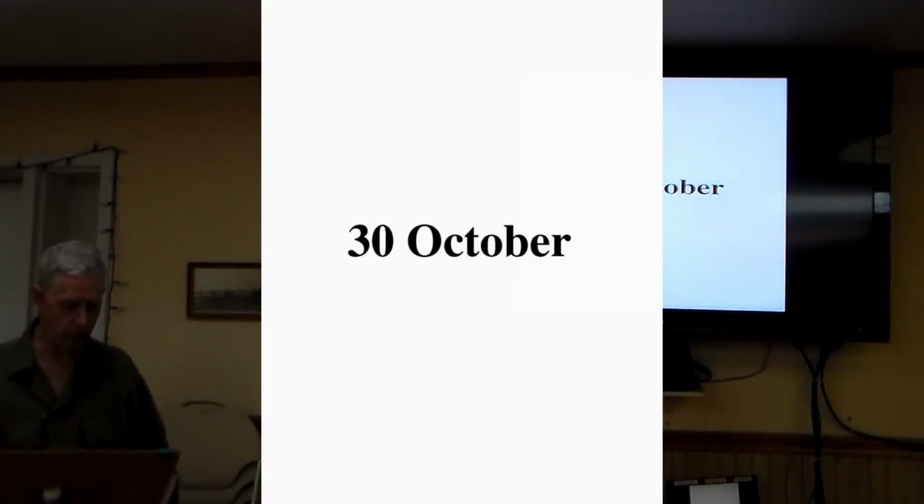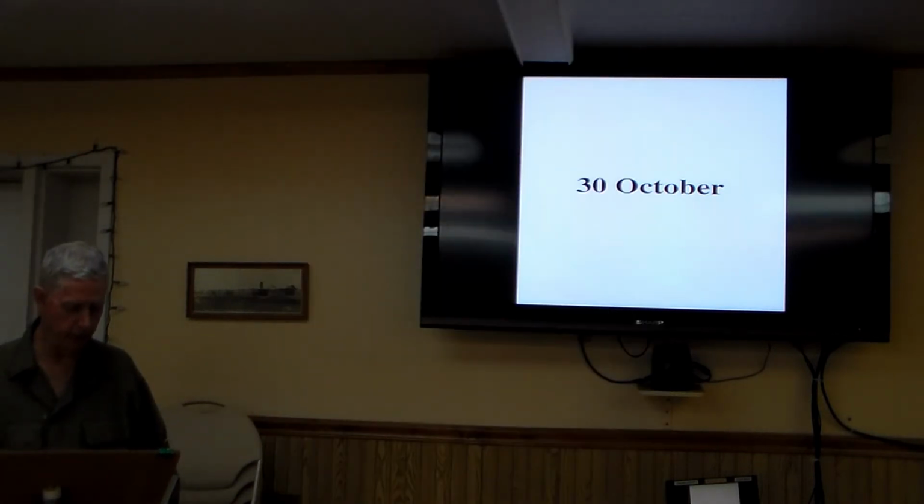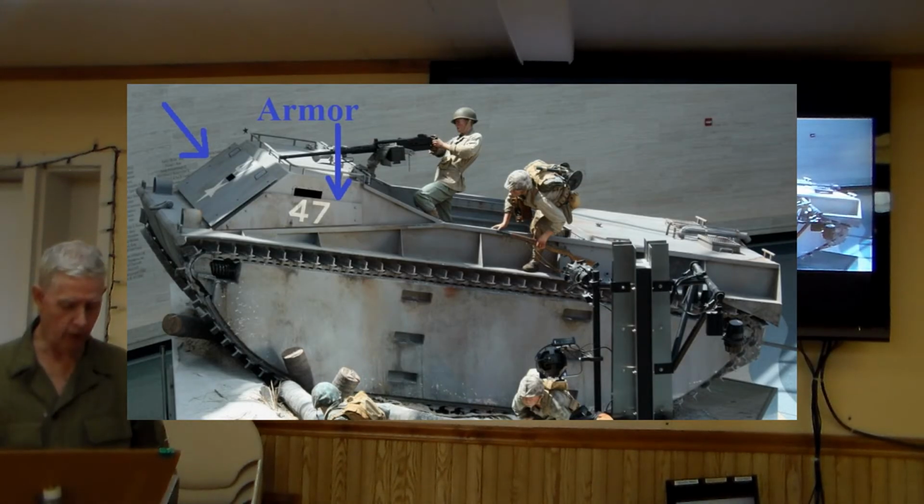2nd Mardiv begins embarking for what the troops believe is a landing exercise in Hawke's Bay, New Zealand. It took weeks to find enough armor plate for the LVTs.